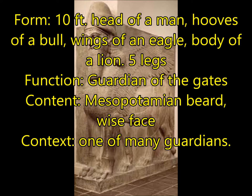For function, he's the guardian. He would be outside of gates, and there would be one on each side, so you would have to walk in between them. For content, you can tell he's Mesopotamian because of that distinct beard, and he also has the wise, calm face. This is one of many guardians, and they would be found throughout gates of Babylon and maybe Ur and all of these other cities.